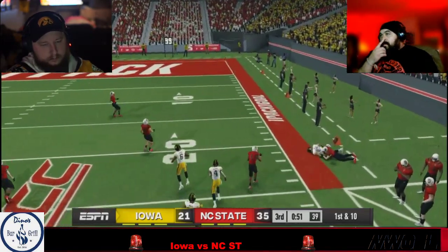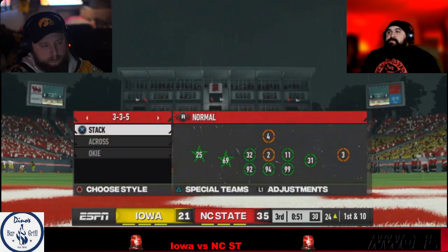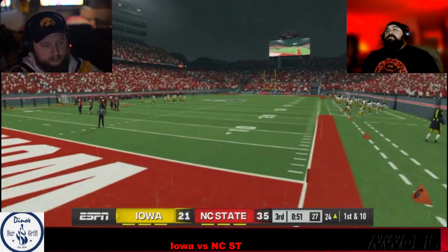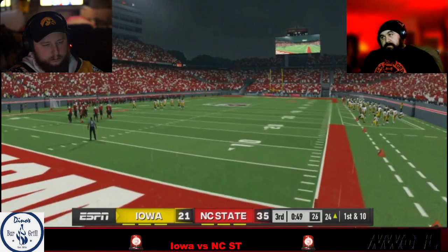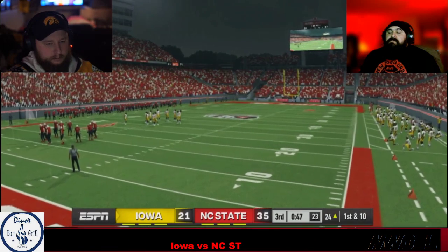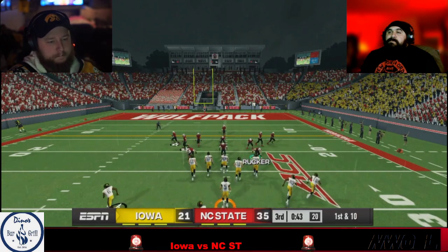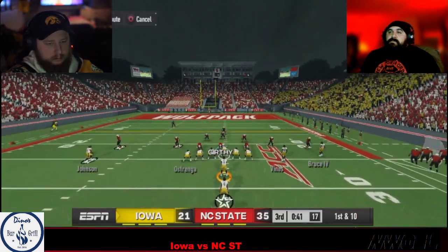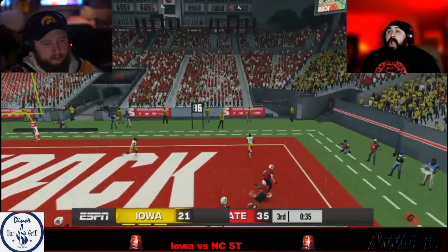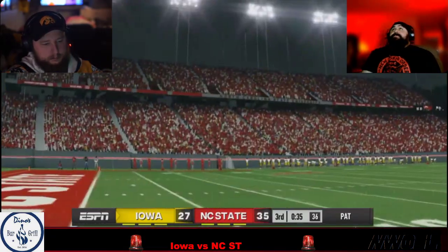Levis throwing again. Has his man. It's going to be a first down. Great decision, great timing, great throw, great catch. First down. Yeah, nice decisions from Levis on his passes. Not biting off more than he can chew and just taking a shot now to the end zone. He has his man. And that's Bruce for the touchdown.